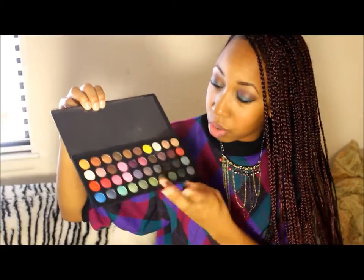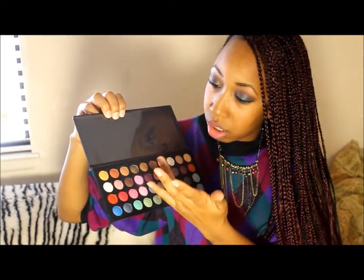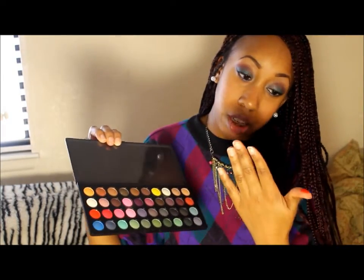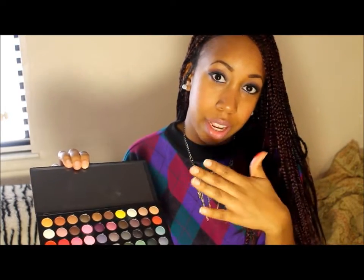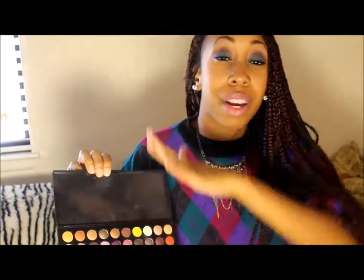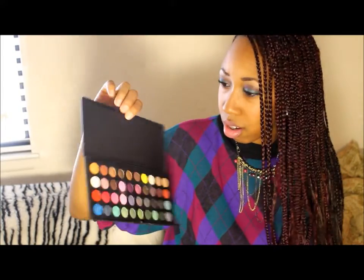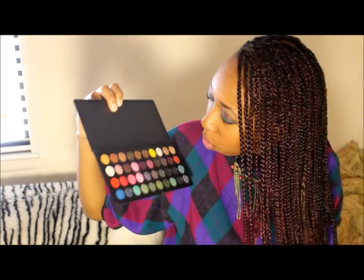Let me see if I can get some swatches on my fingers for you. This is red, there's green, another green, a black, and a purple. But they're really pigmented, and I love them. I tried them with primer and then without primer, and it's pretty much the same. They last longer when you wear primer, but the pigmentation is pretty much the same with or without primer. They last long, great, amazing. I actually love this. I think I'm going to order more. It's kind of dusty.